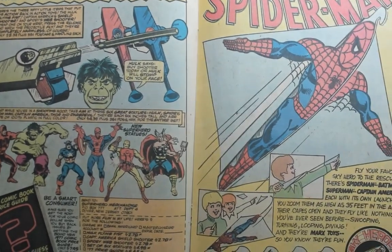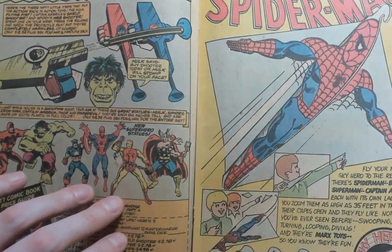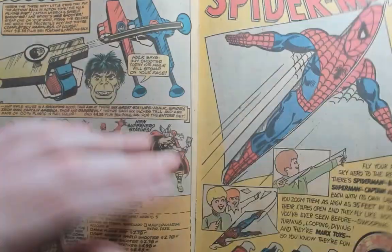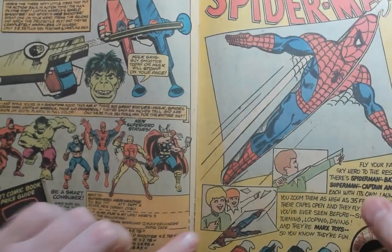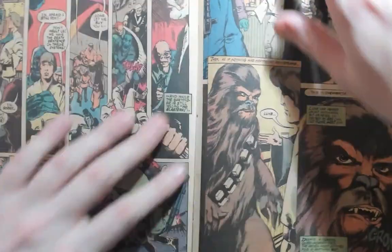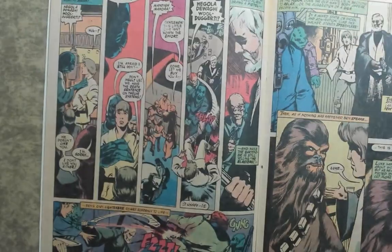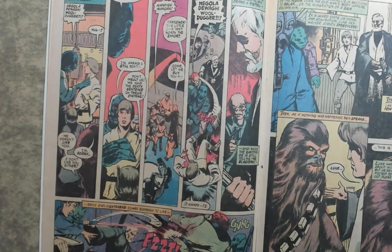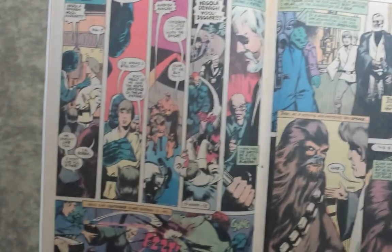Sweet. Oh hey, this is actually, the centerfold is detached from the staple. Okay, whatever. So cool. Mom, you gotta buy me this or else Hulk is gonna stomp my face in. Yeah, those are pretty cool.